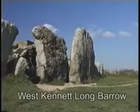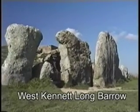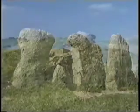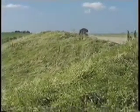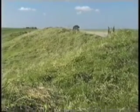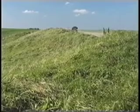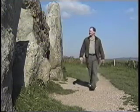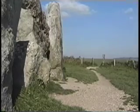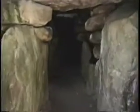Just across the way is the West Kennett Long Barrow, a burial site dating back to 4000 BC, and it is the largest barrow in all of Britain. All of the stones had to be brought to this site from miles away, and I wonder if that isn't what killed off the clan. Excavation of the site has revealed over 50 remains in the front 5 chambers, being placed here over a period of 1,000 years. Several chambers in the back have been left undisturbed.